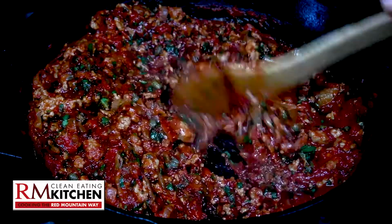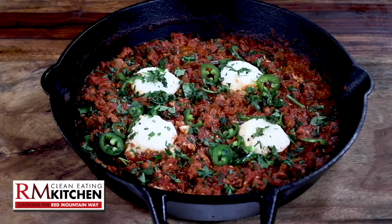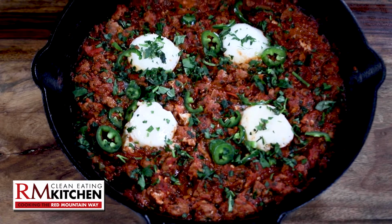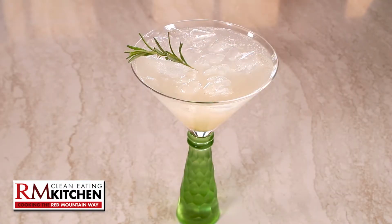It's a delicious one skillet wonder that's nutritious and filling and fun with a tasty sauce and egg whites nestled inside. We'll serve it with a refreshing grapefruit spritzer. See, dieting can be delicious.